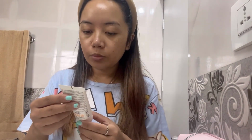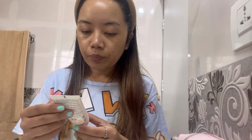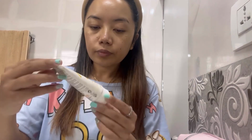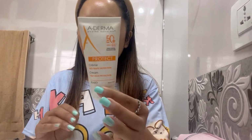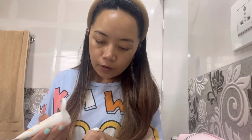After that, I'm going to use this A Derma 50 plus SPF UVB and UVA sunscreen. It has very high sun protection. This also has a very thick moisturizing effect. My sister got it from Dubai, so I don't know where you can find it. Others you can find on Nykaa. So I'm gonna use this.